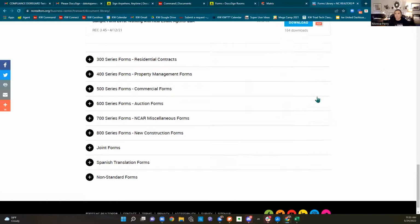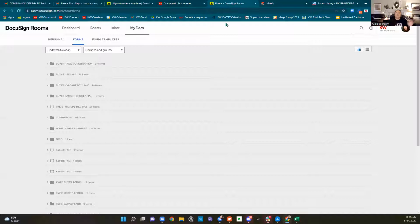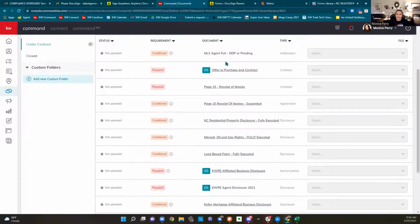So there are so many different places we can get our forms from. But you can also start a transaction from Command, go to Docusign, start typing into all of your forms, and you can print them out from that point. So I highly recommend that even if you guys don't have an active client today, use my name, do what I did and create an account for your pet or your wife or whoever, and come in here and practice doing a transaction, because it's better to know how to do it on the front end than the back end when you're freaking out about it.